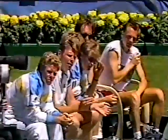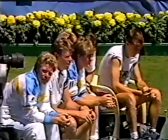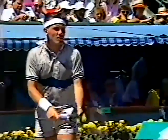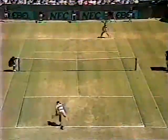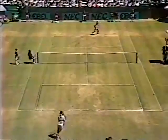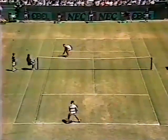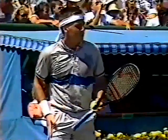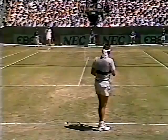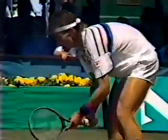Pernfors fraying now. Very much an unforced error. Not getting up for the bounce of the ball. Swedish team looking very somber at this moment. Cash quickly in, but pushed the volley wide. Opportunity missed for him there. Pernfors is definitely slowing down, getting to the ball to try to make his passing shots. Early in the match, he was right on top of every opportunity, but sort of lunging at that last one.